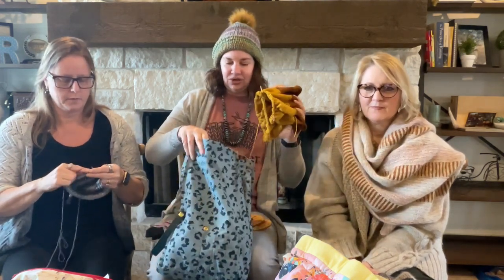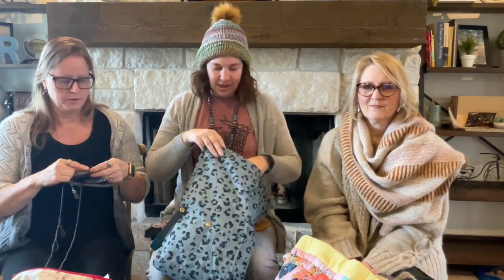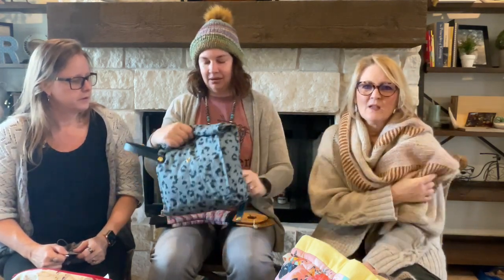And this is actually a new-to-me project bag that I got online from Hide and Hammer. My first time using their products. So cute. They have those cute little bags. It's waxed canvas, right? Yes. I like it. Very cute.